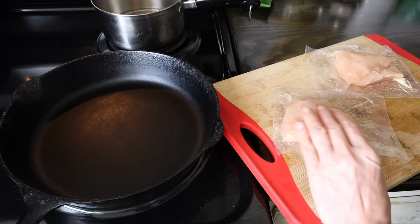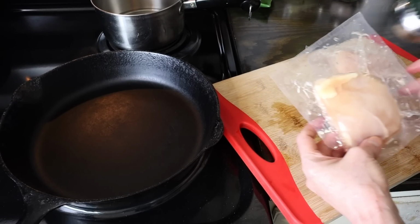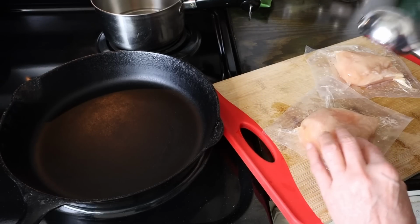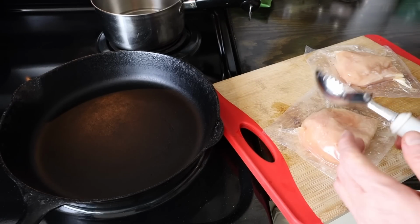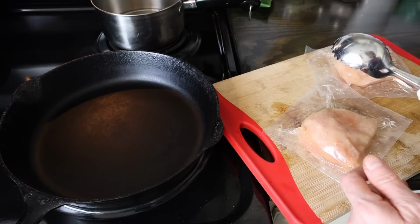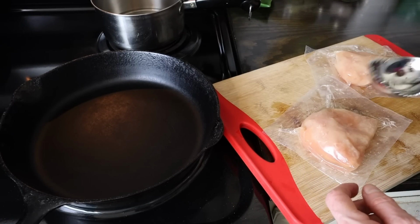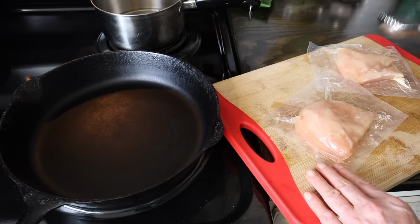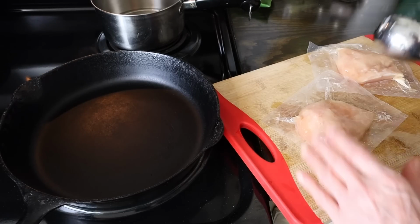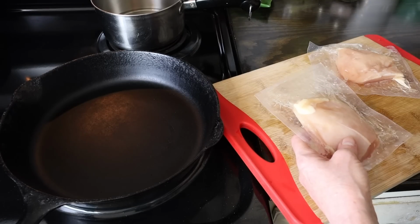But what I'm going to do today for me and Corie is that they're already sealed up in there, so they're easy to flatten out so that they cook really quickly. And I don't have a meat tenderizer. Me and Matt have had this ice cream scooper for years, and I just use it. So I'm just going to flatten these out by using this, and since they're enclosed in there, it makes it really easy because you don't have to worry about splatters.